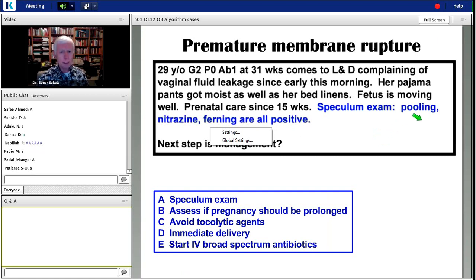Okay, so we do a speculum exam. There is pooling, there is nitrazine, there is ferning. All are positive. Now she's 31 weeks. Remember, the triaging of patients is based upon gestational age: less than viability, less than 24 weeks, 24 to 34, and over 34.